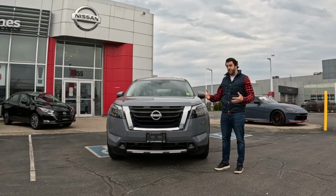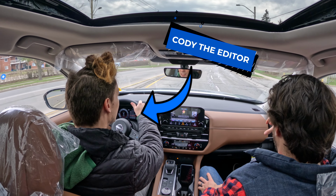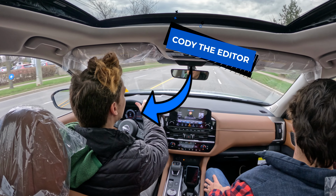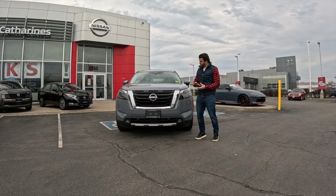Now it is a smooth and comfy ride. However, for general off-roading, it's not going to go on those backcountry roads and do a lot of off-roading capability that you might like to see with the Nissan Pathfinder.